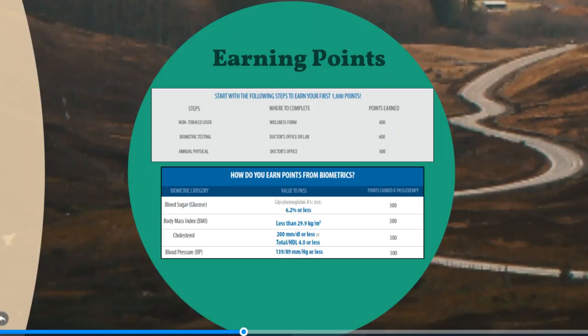Then you'll get an additional 1,200 points for taking the form to your doctor and having them fill it out and send it in. So regardless of the outcome of your biometric testing, you will earn 1,800 points just for completing those steps. So how do you get the points for your biometrics? Well, you can see here we have 4 different biometrics that we test. Your blood sugar or A1C, your BMI, your cholesterol, and your blood pressure.